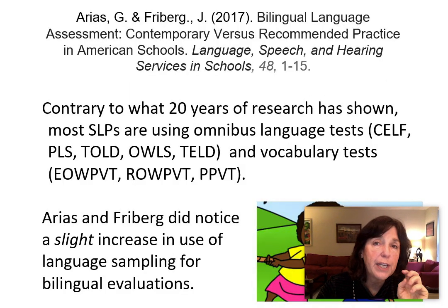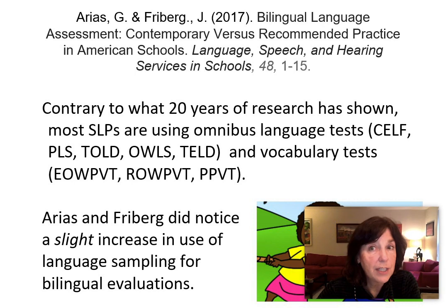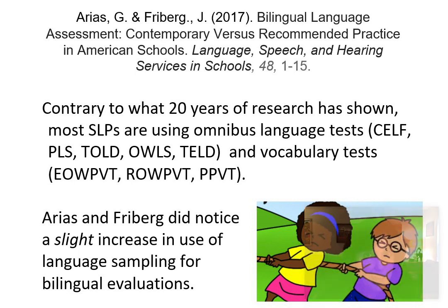Arias and Freiberg in 2017 did a nationwide survey to figure out what SLPs were doing. This is another one, there was one done in 2007. And they found that contrary to 20 years of research, most SLPs are using the SELF, the PLS, the TOLD, the TELD, and vocabulary tests, these omnibus language tests and the omnibus vocabulary tests, like the Expressive and Receptive One-Word Picture Vocabulary Test, and the PPVT. After 20 years of research, they're still being taught in many universities in their master's programs today.